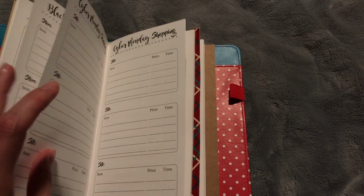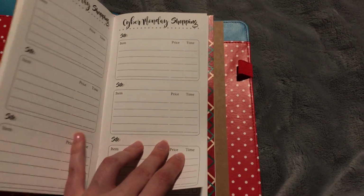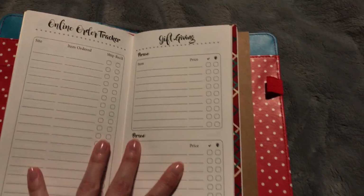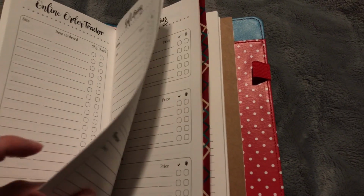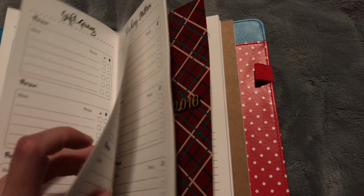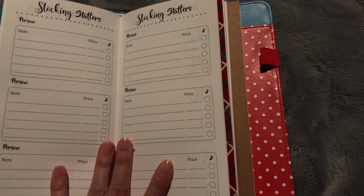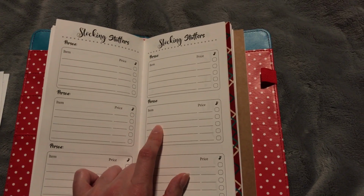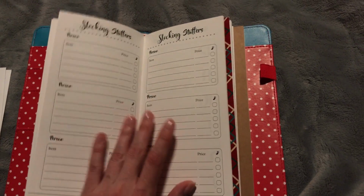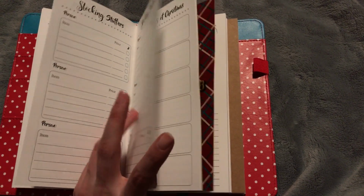Black Friday, Cyber Monday. It would have been nice if they had included Small Business Saturday. Then there's online order, gift giving. There's a lot of gift giving, several pages of that. Stocking stuffers I thought was really nice because for some people stockings are a very big deal. In certain cultures, there's a lot more emphasis on the stocking than some other things.